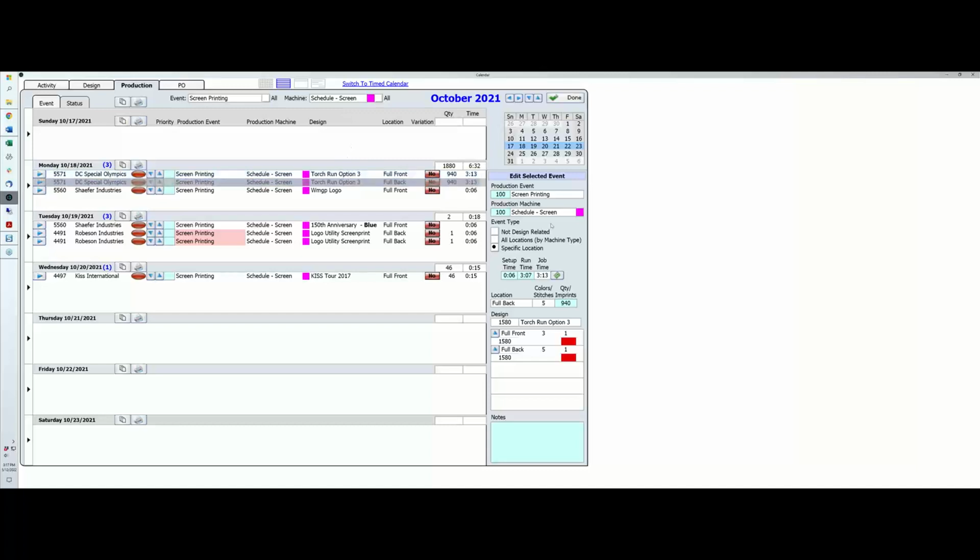And as I click on these things, you can see over here on the right, you can see more details. Setup time for this job is estimated to be 6 minutes of setup time and 3 hours of run time. That's based on that particular machine and all of the design details that are linked to this particular job. So you get a lot of details here.